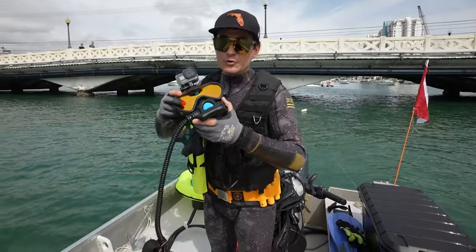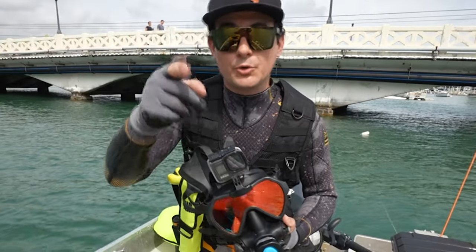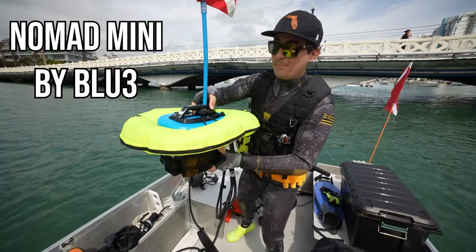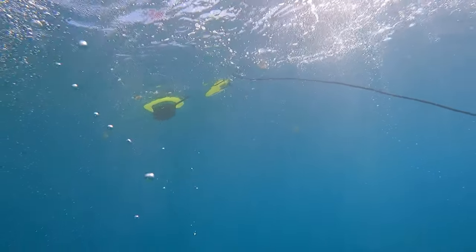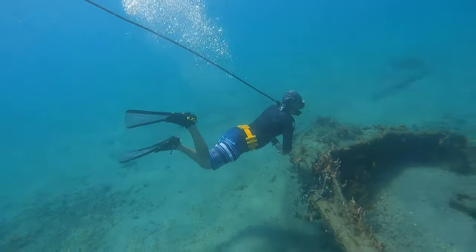On this dive, I'm using the OTS Spectrum full face dive mask, and I have a GoPro attached to it so you can see what I see. My dive system is the Nomad Mini by Blue. This is an all electric dive system. It runs off of two little batteries. It'll run out here for about an hour.